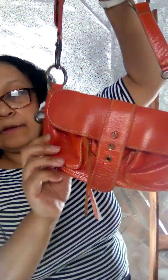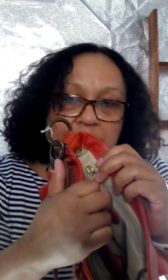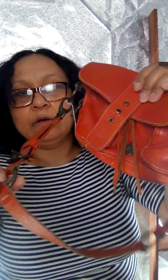And then I got this little orange mini bag by Root. Hold on, y'all. I have to put this bag back together. So that's the closure, but I need to buckle it back on. But this looks like it's barely been carried. I mean, the inside is super clean. And you could put this hook either here or here. This is a little tiny orange pebble green leather shoulder bag.